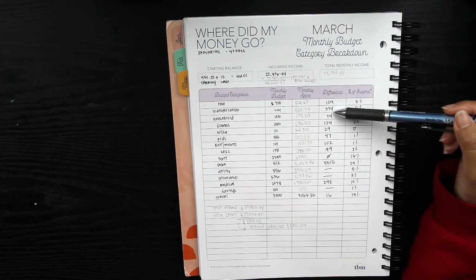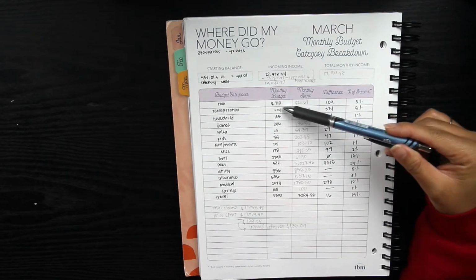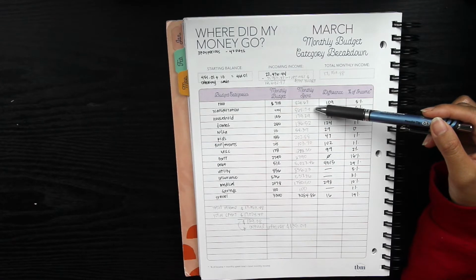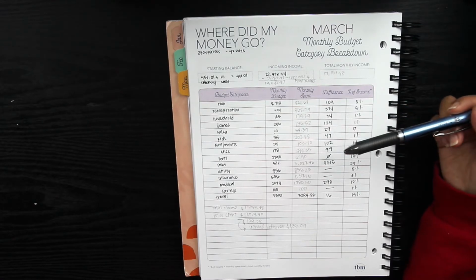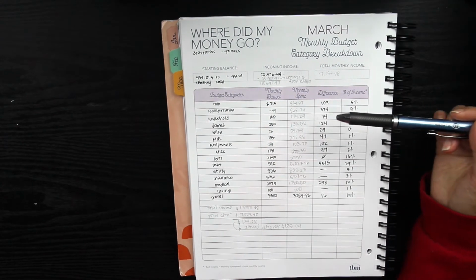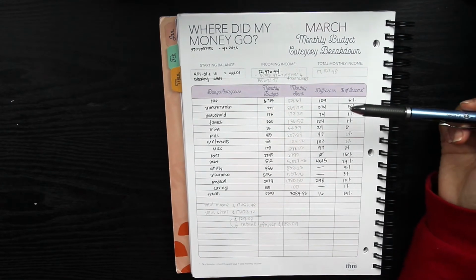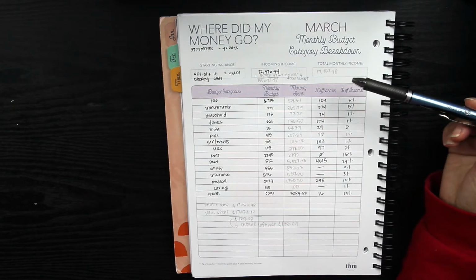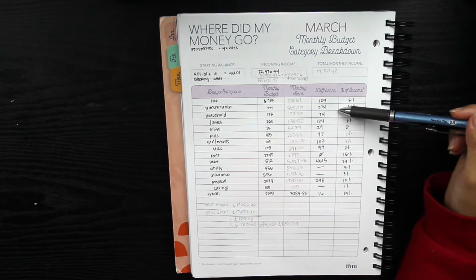And transportation, we were over as well from what I had originally budgeted, because we did end up taking out money from our miscellaneous savings to cover a maintenance expense for my Caliber. It's just been having issues, so we decided to finally buy a new battery for it, and we got a couple things checked and stuff as well. And then for household, we also went over $74.